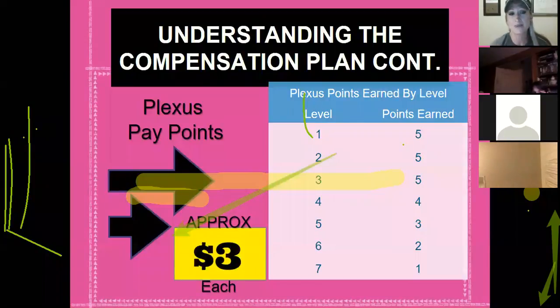Understanding Plexus pay points. Plexus pay points was so confusing to me when I first started. I had 3 people in the first 2 weeks, and didn't understand what Plexus pay points were at all. I noticed fairly quickly when my team started getting bigger what Plexus pay points were, but what's really cool is this is what separates our compensation plan from any other compensation plan. So 50% of our profits go back to the company and 50% are paid back to their ambassadors, okay? So on average, every month, the pay point averages about $3 a pay point, okay?